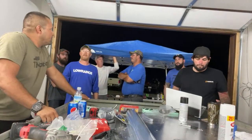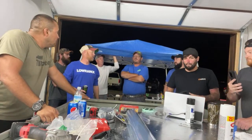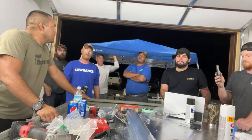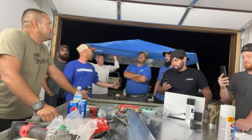What do you guys think the advantages of turf over carpet are? One hundred percent, drying out. Dries in an hour, easy to clean. Turf gets dirty easier though. Yeah, but it washes off, and it damages easier if you don't take care of it.